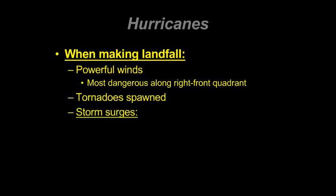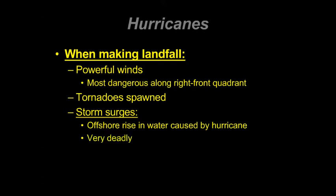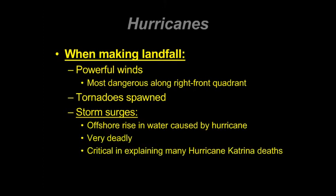Further, storm surge. Storm surge is overwhelmingly important when we try to understand why Hurricane Katrina was so deadly. And so storm surges are the ones that actually do the most amount of damage. It's not the powerful winds. It's not the fact that people get hit in the head by debris. Instead, it's the fact that people are actually drowning from the surge, the offshore rise in water that's caused by a hurricane. So we're going to focus in on all of these key characteristics of a hurricane when making landfall when we try to understand Hurricane Katrina right now.